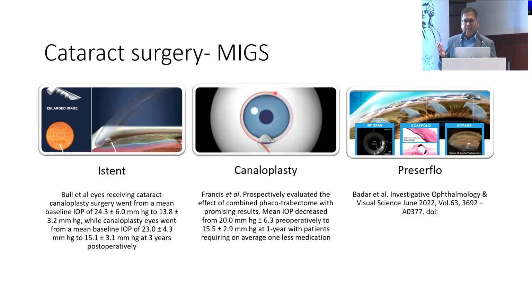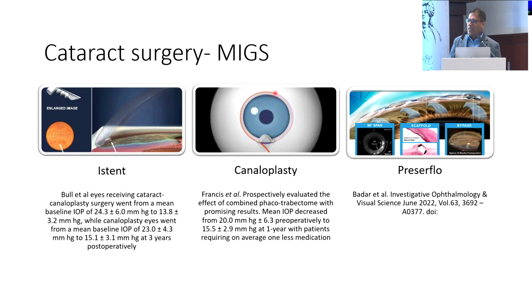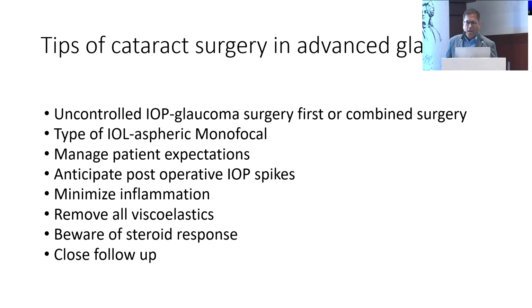We all know, and I can see a lot of buzz about the MIGS. Now, I have been using MIGS for the last 4 years, and I think this may be something short-lasting. We started with iStents and all this. Now we have moved to Hydrus, PRESERFLO, Omni, and again, I think the effect may be short-lasting. But that's another advantage of MIGS, and most of these are combined with cataract surgery, and we don't know whether the effect is mainly because of the cataract surgery or the additional MIGS device, something to look into in future.